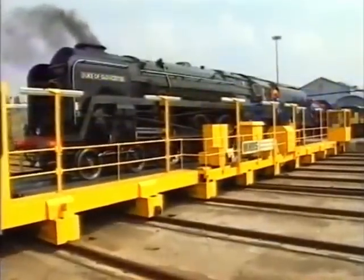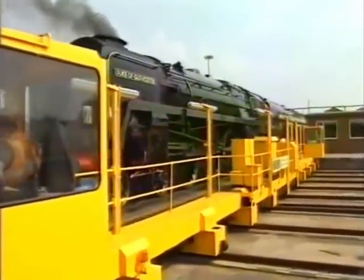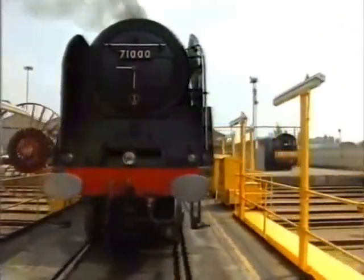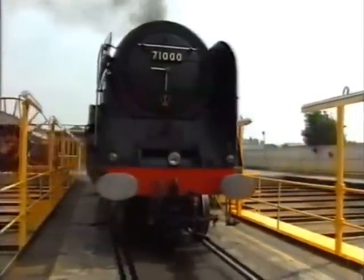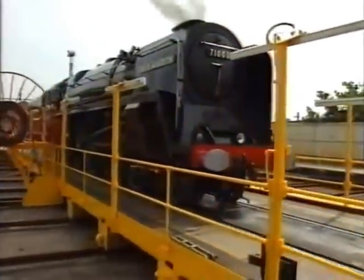In 1966, it was sent to Woodham Scrapyard, where it stayed until being rescued in 1972. Following a 16-year restoration program, the condition of the locomotive bears testimony to the dedicated professionalism, care, and attention that have been lavished on this engine.